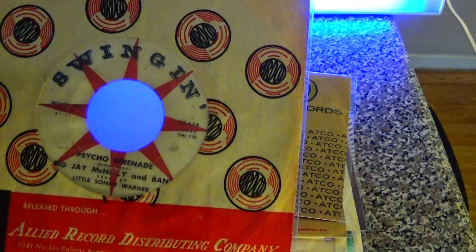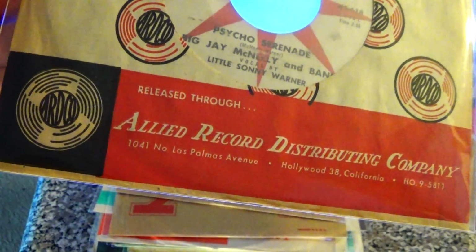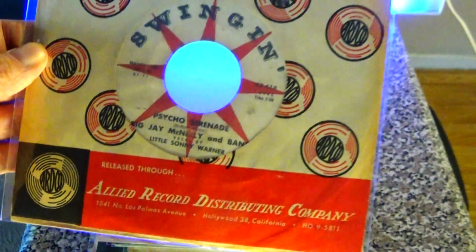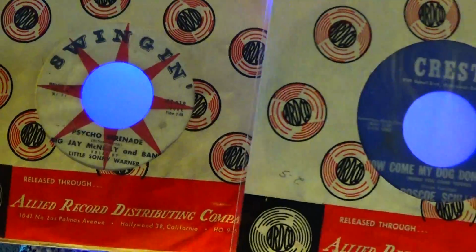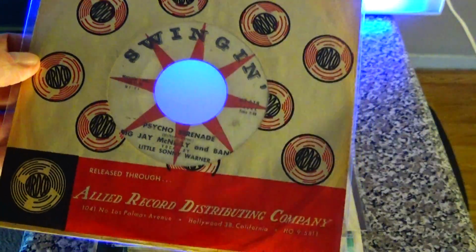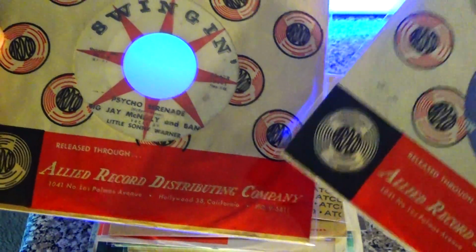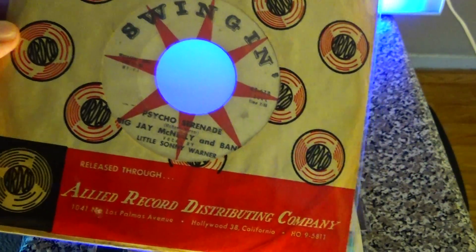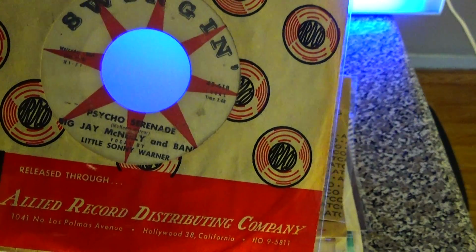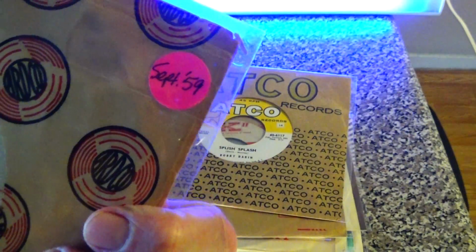Here's a couple of sleeves with a couple different labels, and it's Allied Record Distributing Company, which was actually a record distributor, and they put their own company sleeves for the records that they distributed. So we got a couple of R&B records here that are kind of a little bit in the novelty vein, where this one has this guy screaming in the background, making monkey jungle noises, and the name of the song is Psycho Serenade from September of 1959.